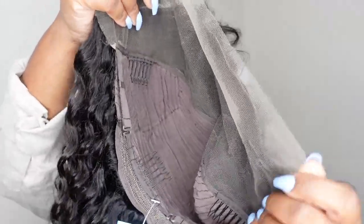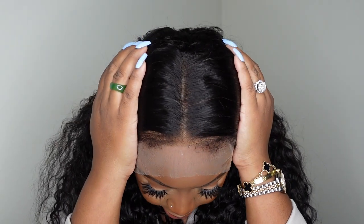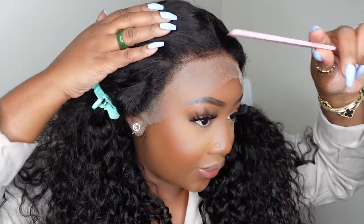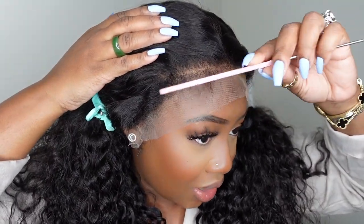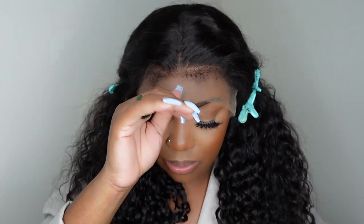So this one is a 13x4 HD lace. She has 4C edges, 24 inches in length, and 250% density. You can also get this as a closure, and this is a texture shot of what she looks like from the back. But this is what she looks like set as a center part. Then also, as I mentioned, this is 4C edges, so this is a close-up of the 4C edges. They're going to be a vibe, trust the process.